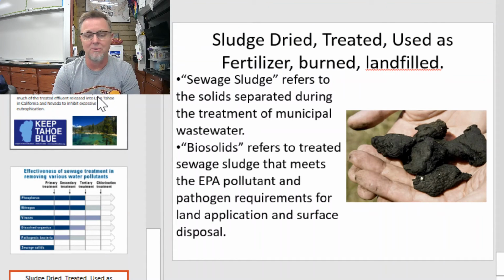Now, after this is all processed and done, we do have sludge that is left over from the sewage treatment process. So here, I'm holding some sludge from the wastewater treatment facility. This is sewage sludge, which refers to the solids that are separated during the treatment of the municipal wastewater. And then there's biosolids, which refers to treated sewage sludge that meets EPA pollution and pathogenic requirements for land applications. So what I'm holding are biosolids, and those biosolids can actually be spread as fertilizer on the ground. Sewage sludge, no, but biosolids, yes.